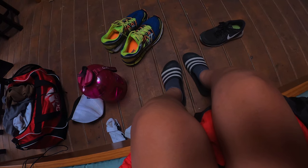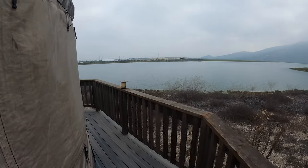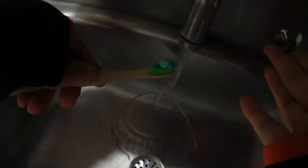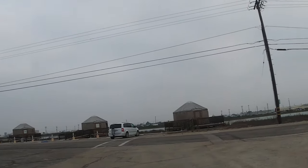The next morning. Morning. Morning. You look cozy. I am cozy. Best views this morning. Guess it's his way of saying good morning.